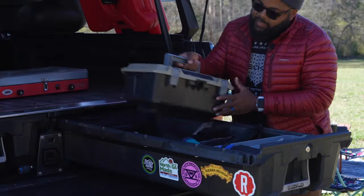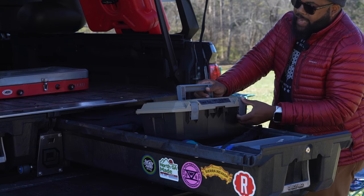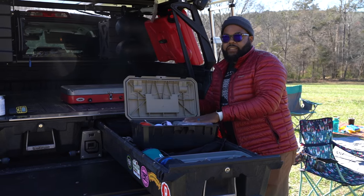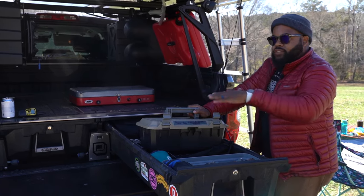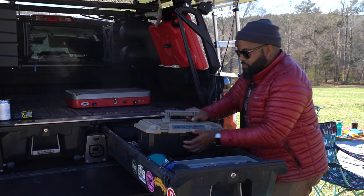Moving on, I have my power box. So this is power. We have lights, batteries, lanterns, all of that, headlamps. I keep them all right here. I keep them on the truck. And so before we go camping or overlanding and we're traveling, I don't have to go searching through the house looking for them. I just always keep them right here. So that's what we use this one for.